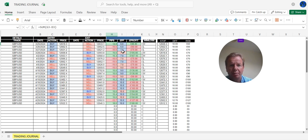In here you put, now, this is where it gets a bit different because I actually work with IG. I'm in the UK, and it's actually pound per pip I work in. A lot of you guys will be working in lots, if you're doing traditional forex trading. So here, instead of putting pound per pip, you'd probably put in your lot, whether it's a standard or mini lot, whatever lot you're using. I admit I'm no expert on lots, but you obviously need to put down what you're risking.